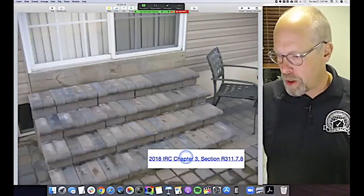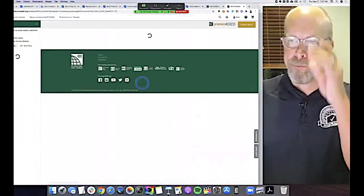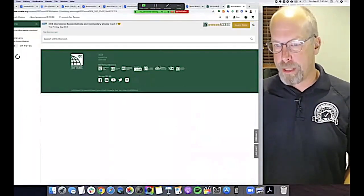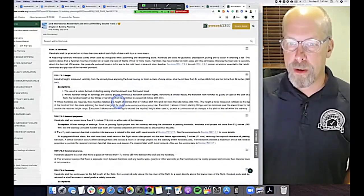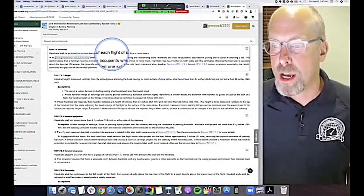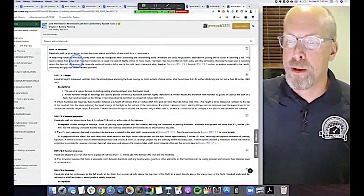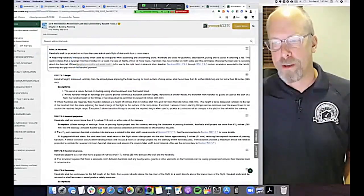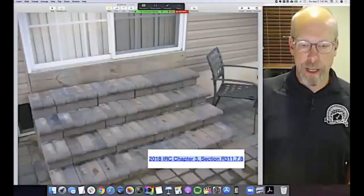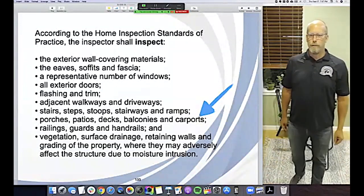Again, there's the handrail. And if you're wondering about handrails and things like that, go to chapter 3, section R311.7.8, and it talks about handrails. It says handrails shall be provided on not less than one side of each flight of stairs with 4 or more risers. And then there's a little commentary. I like the commentary, and it's all about safety. I'm not a code inspector, and I err on the side of my client. If my client thinks, oh, I need a handrail, I don't care what code says about 4. I'm going to say 2.